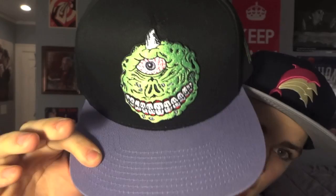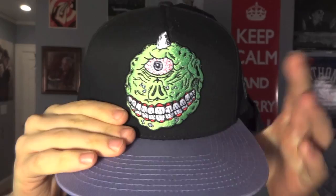He's green instead of white like he normally is. And on the side, there's a middle finger, which is pretty sick, and a skeleton. I really like the fact that it's lavender. This is the reason I got it, because I don't have any black lavender hats. And it's got purple snaps on the back, which is really cool. Let me throw that on.